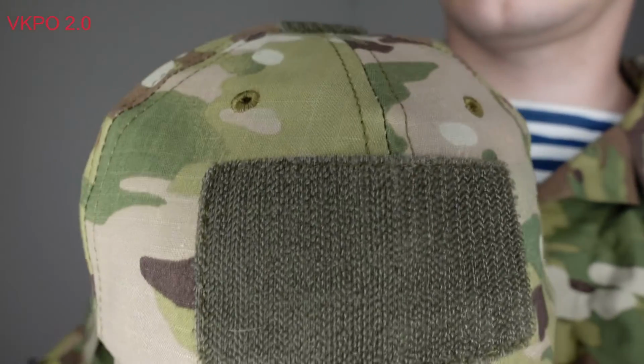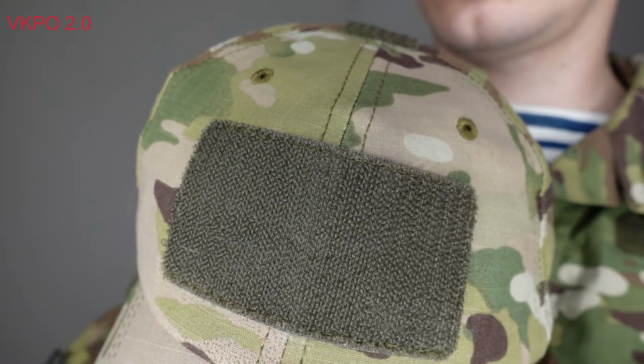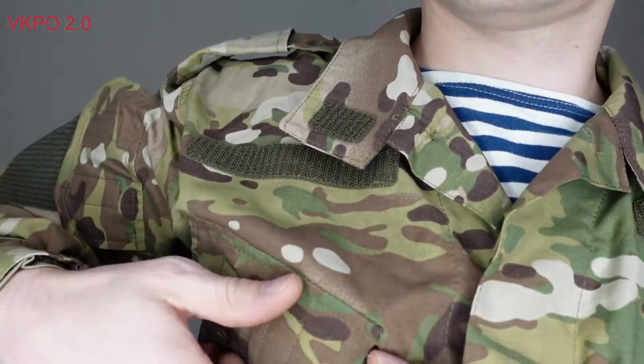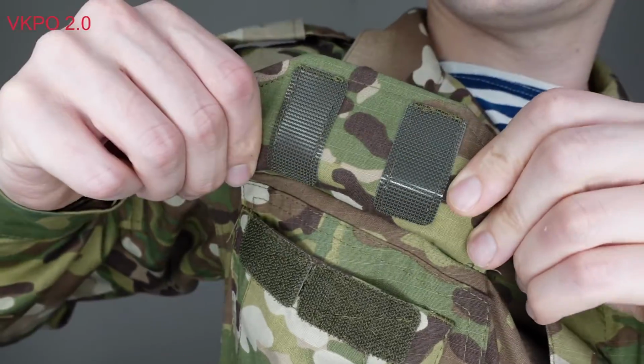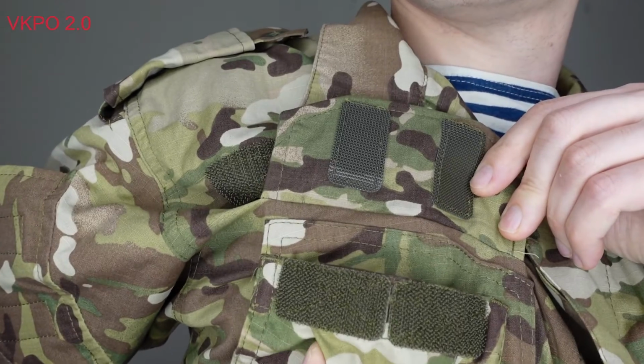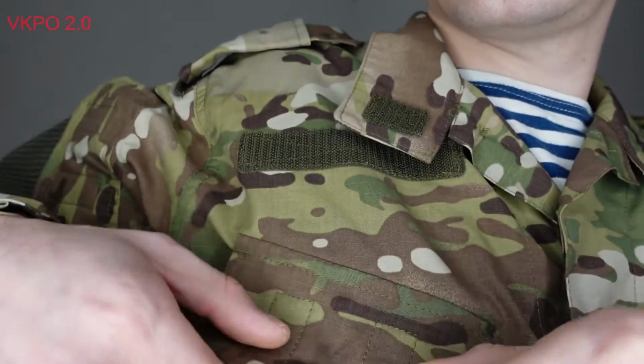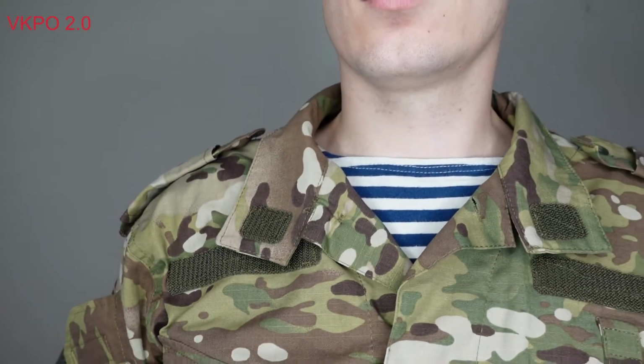I want to note that the product from the BTK Group has a very interesting hook and loop panel. The soft part of the Velcro on the entire set is new, reinforced, which increases its lifespan. The hard part of the Velcro remains the same as on the VKPO 1. As per the customer's requirement, the Velcro on both VKPO 2.0 and 3.0 has rounded corners to prevent cuts and damage, and no crayons in supply.